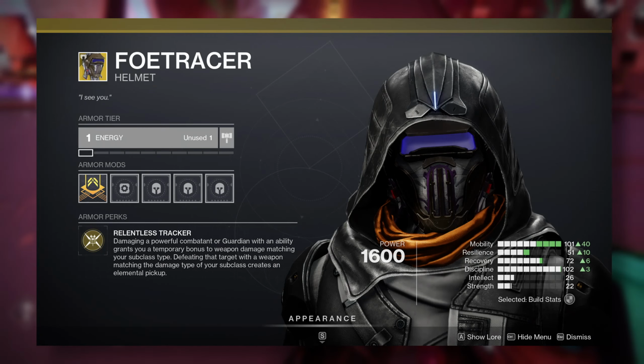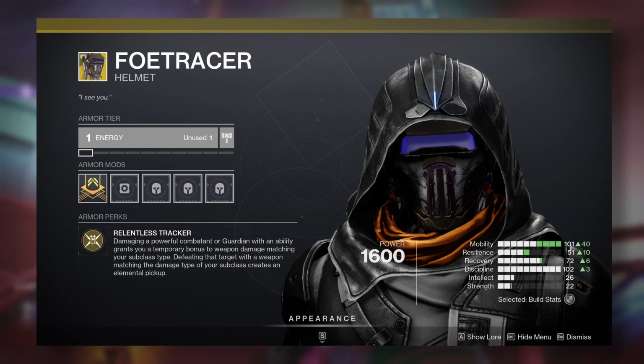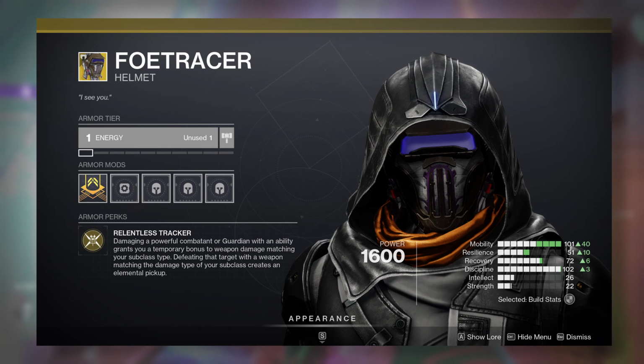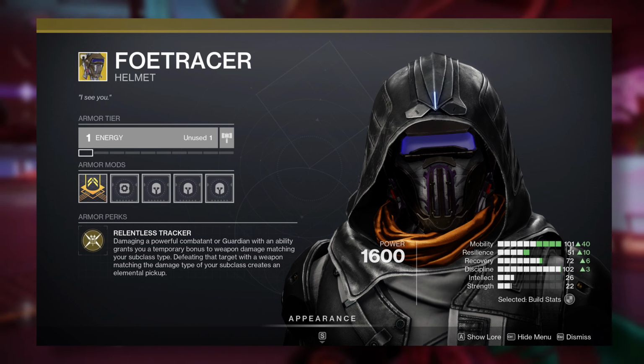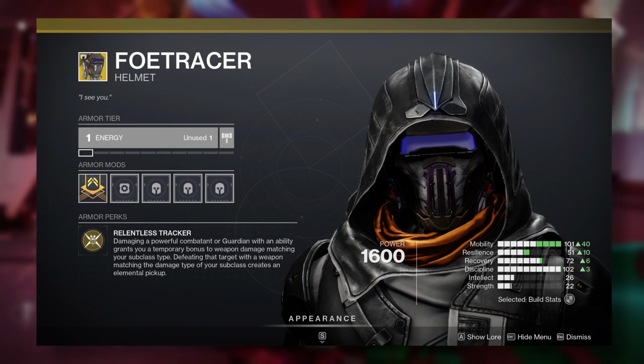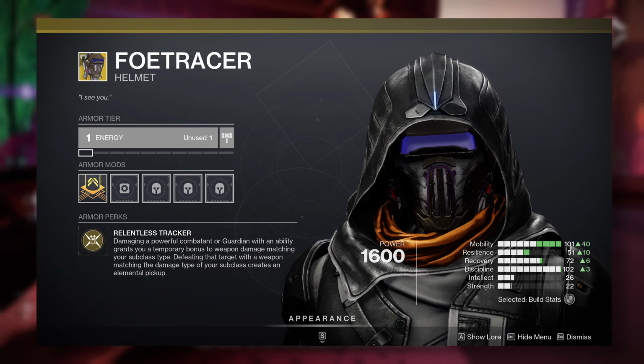The new Foe Tracer addressed this issue while still maintaining the purpose of the original perk. Now, hitting a powerful target will grant you increased damage to weapons matching your subclass type, which ends up being a stronger effect than using 3 surge mods, 25% versus 20%, and it now synergizes with all of our subclasses by dropping an elemental pickup such as Tangles on Strand when defeating the marked target.